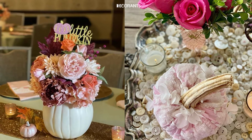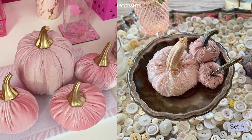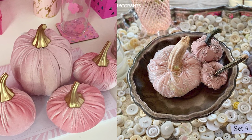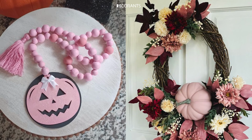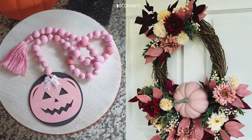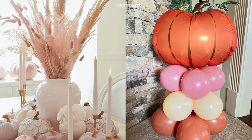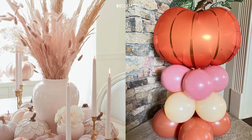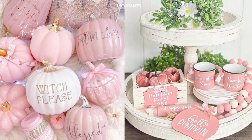Every hue carries meaning. Soft blush can signal peace and pause. Dusty rose can feel grounded and nostalgic. Mauve or berry adds depth without overpowering. Together, they craft a visual language that feels calm yet expressive, modern yet timeless. Pink fall decor isn't just about what's pretty, it's about how each tone makes you feel. It's about inviting beauty that soothes, that comforts, that inspires quiet joy.